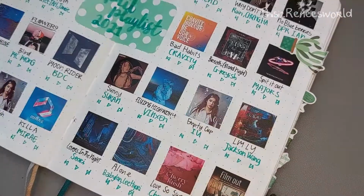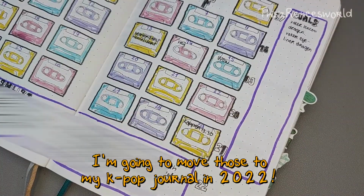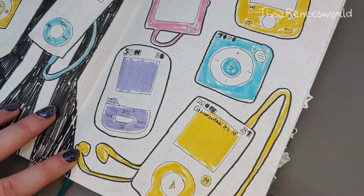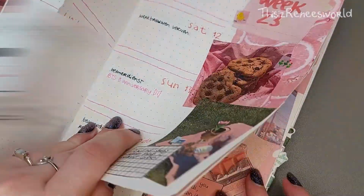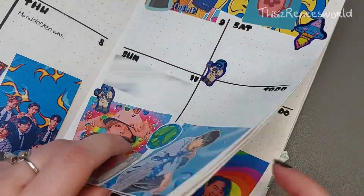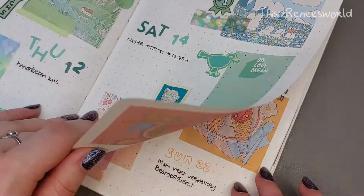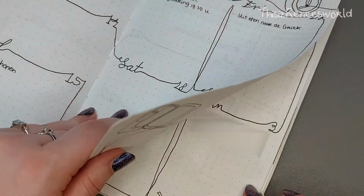And as you can see, I always did a playlist with the songs that I listened to the most that month. And so it leaves a lot of space open for creativity, which I really liked while using this journal. But it also caused me to have a lot of work. It really was a lot of work creating the different overviews.